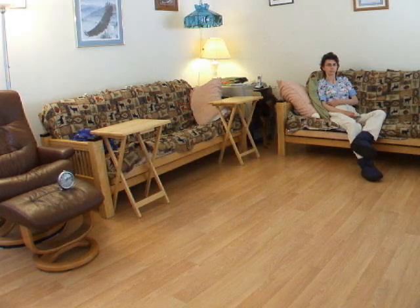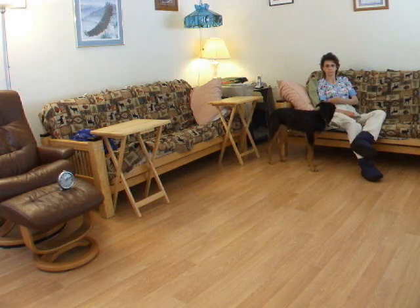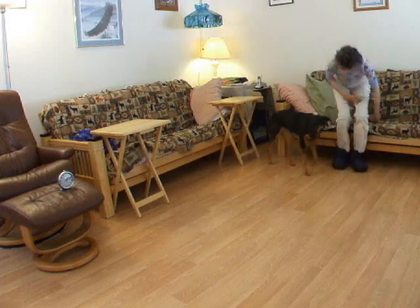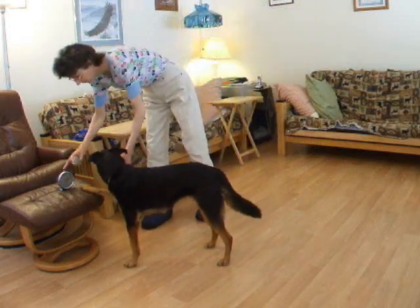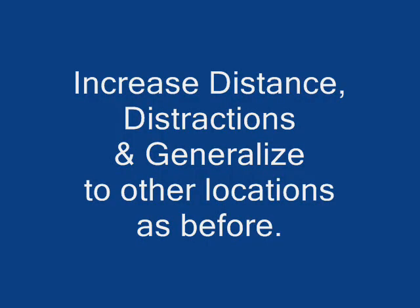A different angle and she's fast asleep when this one rings. Nice firm nose nudge. She makes eye contact with me, then leads me to the sound. Good girl. That was very good. Increase distance, distractions, and generalize to other locations as before.